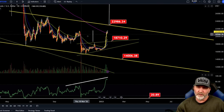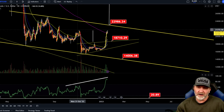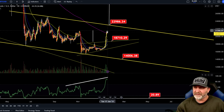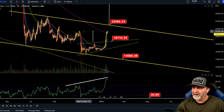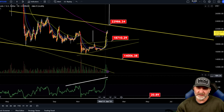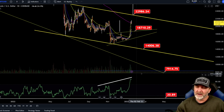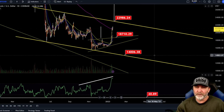So what else I wanted to point out here, this high to this high, higher high in the RSI, lower high in the price action. If this closes below 21,312, we're getting hidden bearish divergence there again, which is higher highs in the RSI, lower highs in the price action. This thing is rolling over. It's not looking good for the bulls.